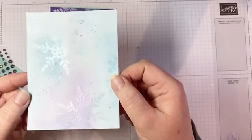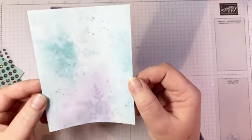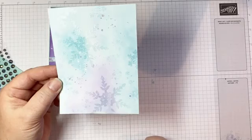Can you see those? Did they show up? Yeah, you can kind of see them. Now this is really pretty as it is. You could totally use that as a background on your card. The glossy snowflakes just look amazing.